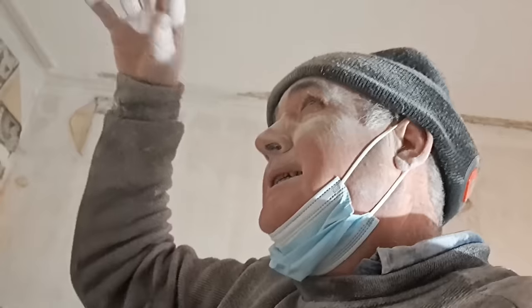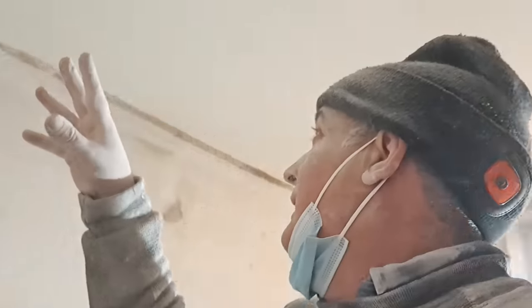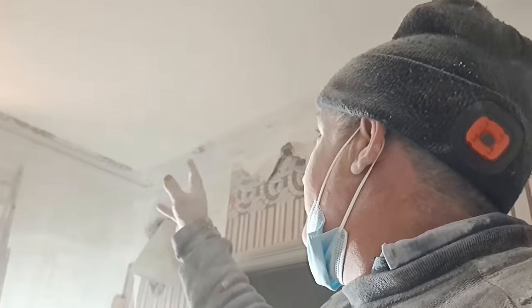It's been a fun afternoon. So I've done up to there. I'm not doing along that wall because that's going to be inside the ensuite, and I'm doing something different with the ceiling in there. But I've been around the rest of the room. I've got off what I've got, and there's a lot of mess, and I'm going to spend the rest of the day tidying up, sweeping up.